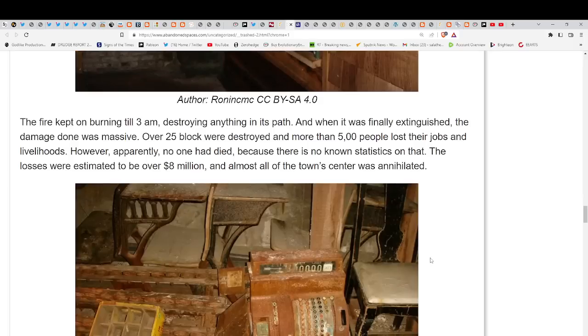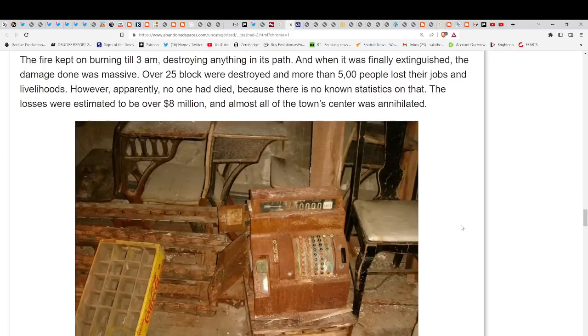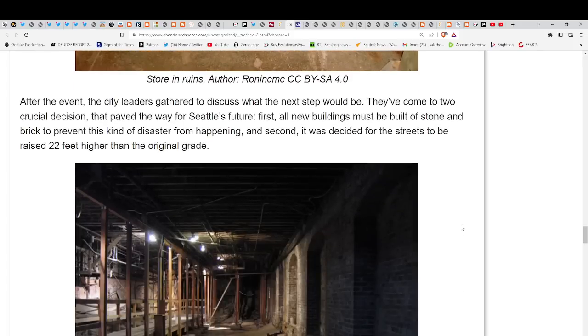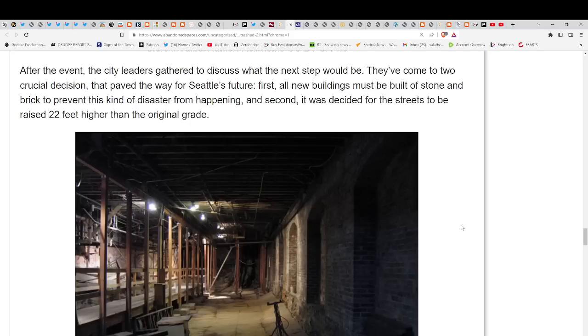More than 5,000 people, they're missing a digit there, lost their jobs and livelihoods. However, apparently no one had died because there's no known statistics on that. The losses were estimated to be over 8 million. Almost all the town center was annihilated. After the event, the city leaders gathered to discuss what the next steps would be. They came to two crucial decisions that paved the way for Seattle's future.